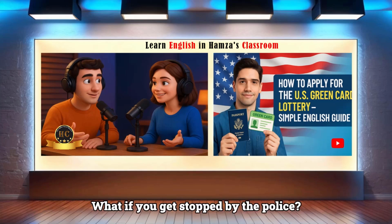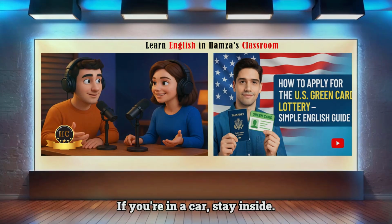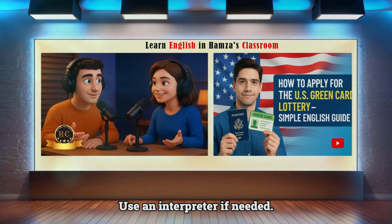What if you get stopped by the police? Any advice? Yeah, calm, practical advice. Don't be afraid. Be polite. Cooperate. Tell the officer if you don't speak English. If you're in a car, stay inside. Keep your hands visible on the wheel unless told otherwise. Cooperation and clear communication are key. Use an interpreter if needed.